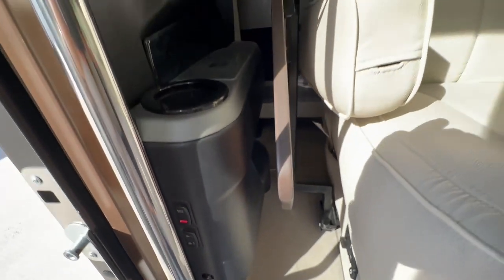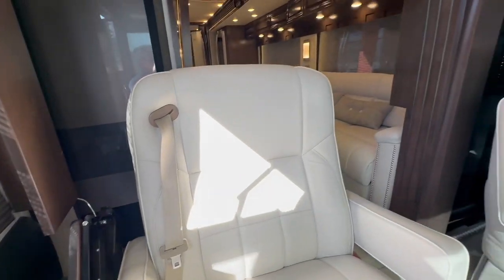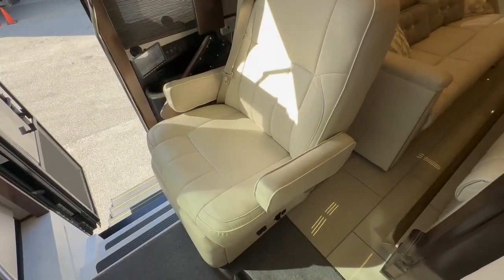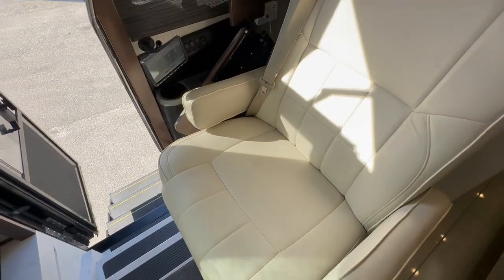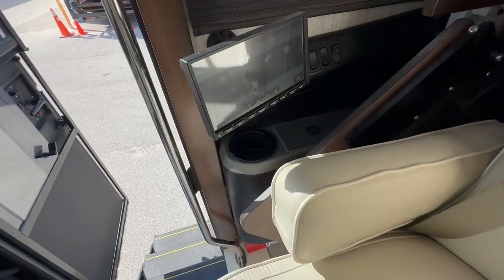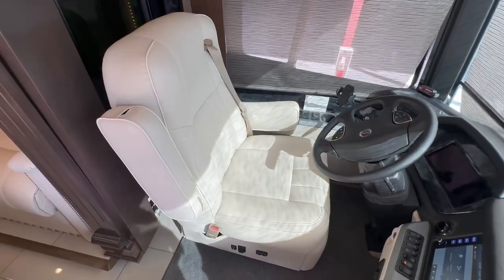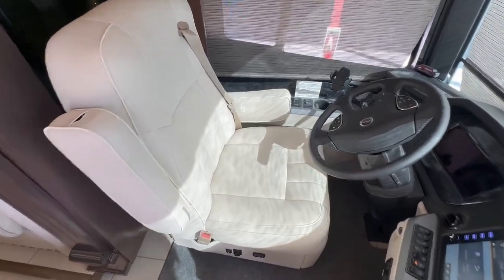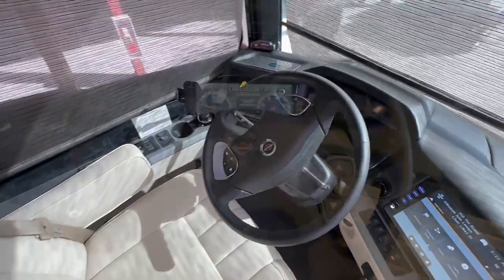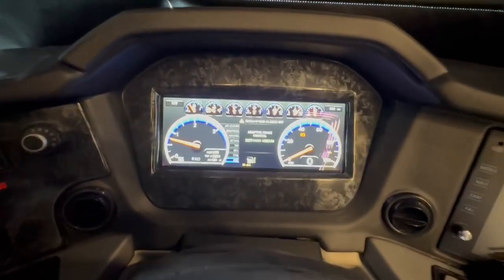The co-pilot seat is equipped with heating, reclining, and a fold-out workstation desk. The co-pilot also has a display with the same functionality as the driver's navigation and radio display. As we move into the driver's station, you'll find a smart steering wheel, which controls the wipers, radio volume, adaptive cruise control, and all of the menu options of the full-glass electronic dashboard.